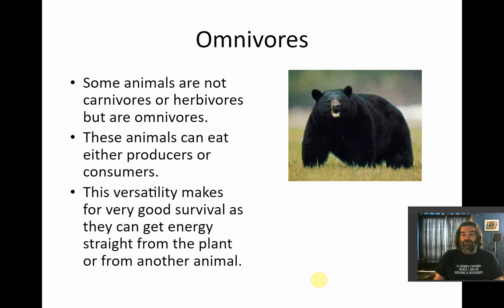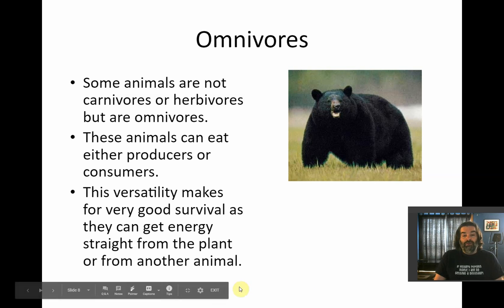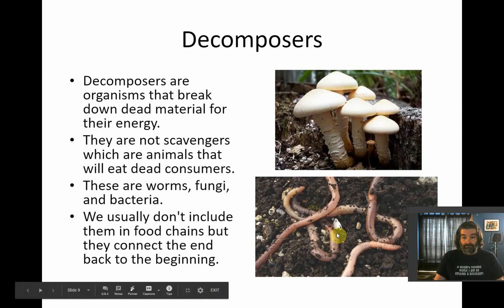You have a lot of energy needs, and you can get it from a lot of places. Large animals like bears, it's how they find enough energy to power an entire bear: they can eat plants, they can eat animals, they can eat whatever they get their mouth on. And that versatility makes for good survival.